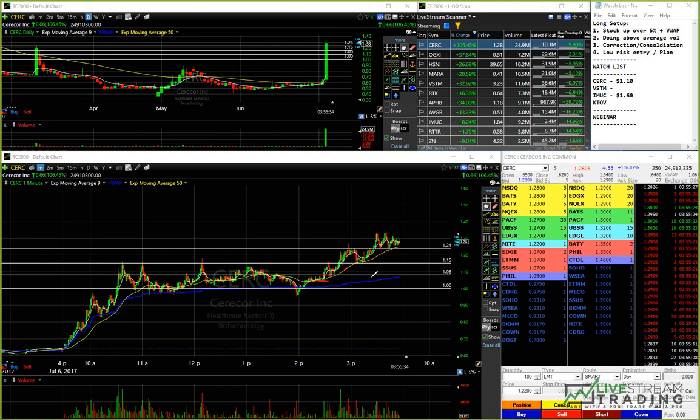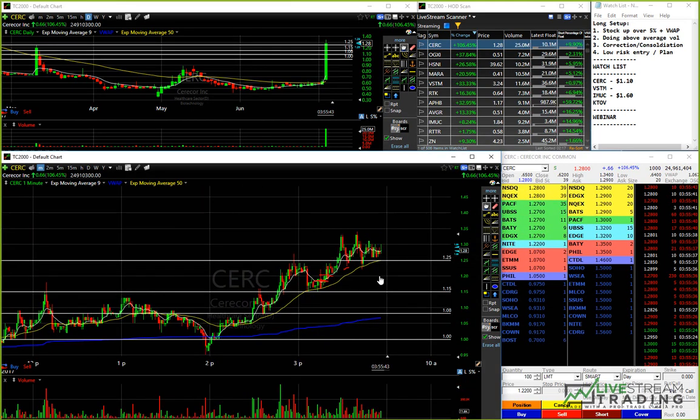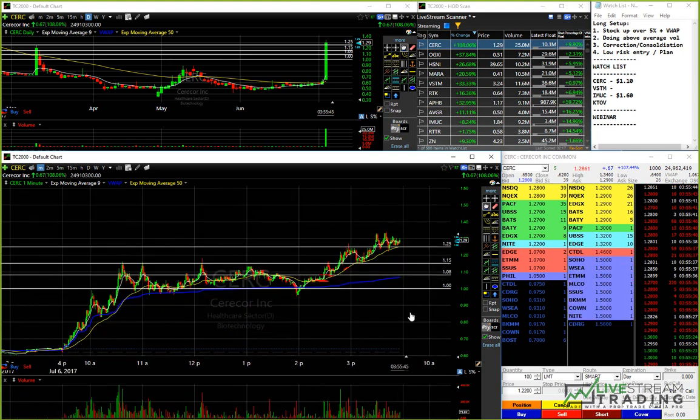So yes, yeah, I mean, like a good 4 or 5 hour trade. And it's not over yet. I'm still long some CERC, and I'm going to hold it into after hours if we close over 1.25 here and look for a squeeze up towards 1.40 to sell the rest.